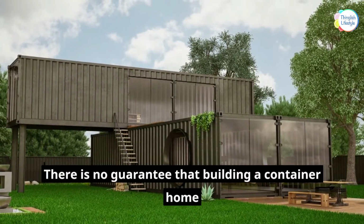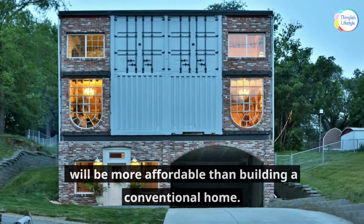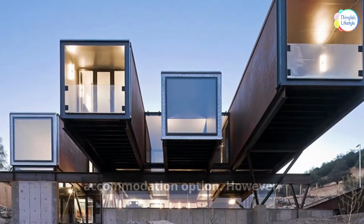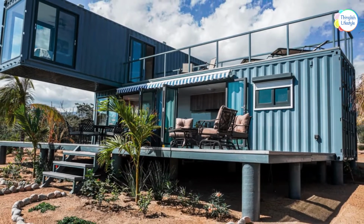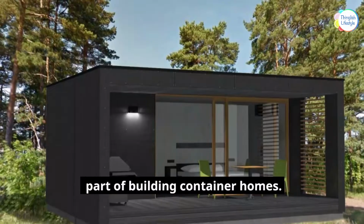1. Assuming container homes are inexpensive to construct. There is no guarantee that building a container home will be more affordable than building a conventional home. It is possible to construct a container home as an alternative accommodation option. However, it will depend on a number of factors, such as the location of the house, its size, its finish, and its cost.